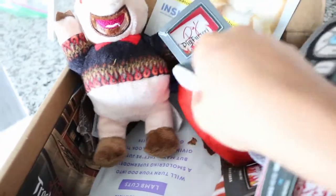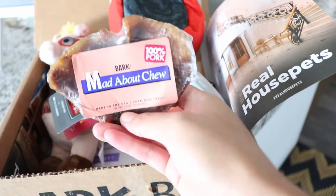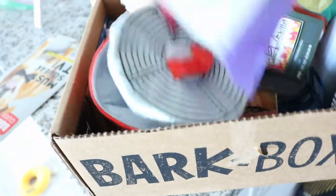Oh my gosh, what's this? A little saucepan and everything. Oh wait, it has a little food in it. That's cute. And then we got our chew, 100% pork. Then we got two treats.